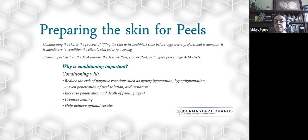If I've made sure the skin is healthy and exfoliated, I won't have the peel penetrating more in an area where the skin has been exfoliated or there's not as much dead skin buildup, as opposed to an area where there is more skin buildup and the desquamation process hasn't happened properly. Preparing it also helps increase the penetration and the depth of the peeling agent. It helps to promote healing because the skin is healthy, and obviously we're going to get the best optimal results for that treatment.